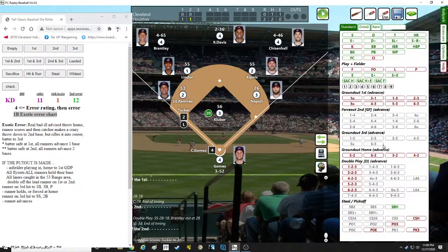Bleacher Bums Gaming, how you doing? Most Fall Classic in one night ever. Bouncing between you and Tony right now. Love the flavor of the description on the fact. Yeah. So that's crazy.